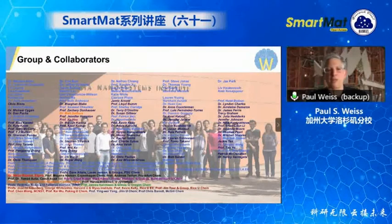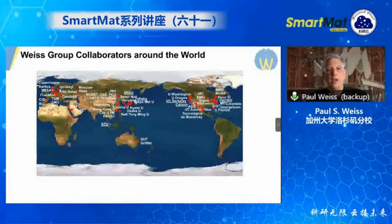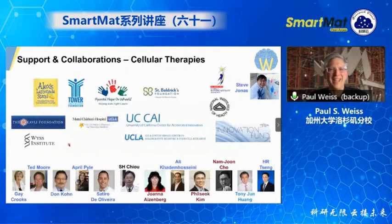Here's my group, and I tried to put everyone's name on every slide as we went along. Our collaborators around the world, and the people who paid for things in cellular therapies. Really, when we had this idea, we had no preliminary data, and it was these foundations that stepped up and believed in us: Alex's Lemonade Stand Foundation, Tower Cancer Research Foundation, Hyundai Hope on Wheels, and St. Baldrick's, that got us going. Later on, we were able to get money for commercialization, and Steve won this NIH Director's Award that gets his new and independent lab started on this project.